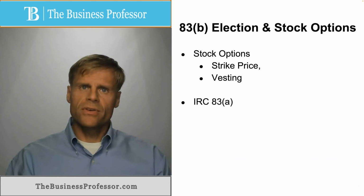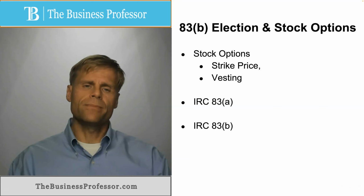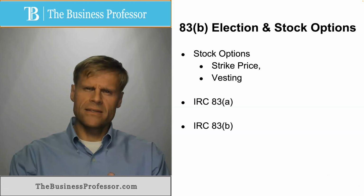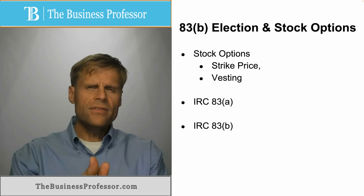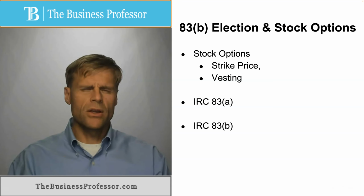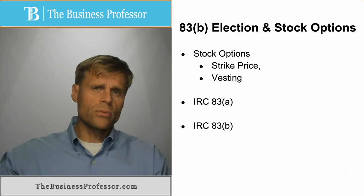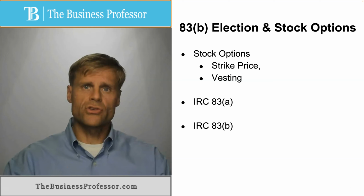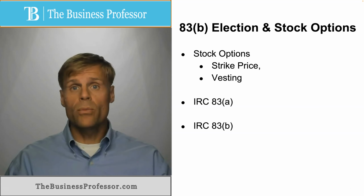Now, if you use subsection 83B, the 83B election, you can actually, for tax purposes, elect to recognize that you have received stock options at the time of granting, even if those stock options don't vest until some period of time in the future. This is a huge benefit. You're able to recognize this for tax purposes rather than wait until later when the stock could have gone up in value, because now the stock is worth $10, the strike price is $10. It doesn't have any value. If I recognize it now, I don't pay any taxes.